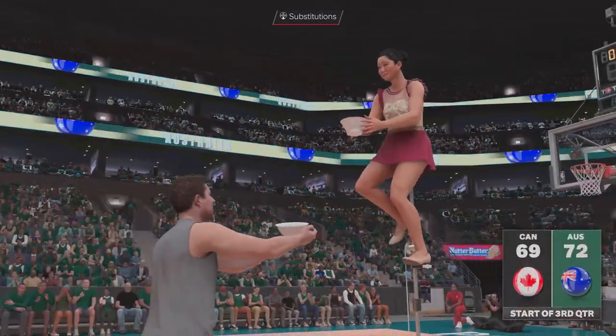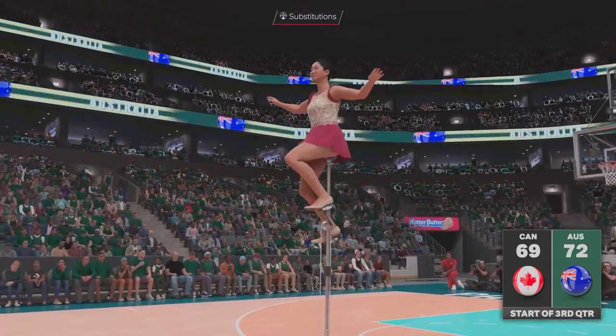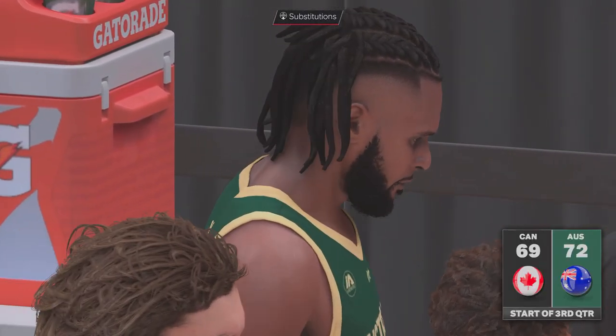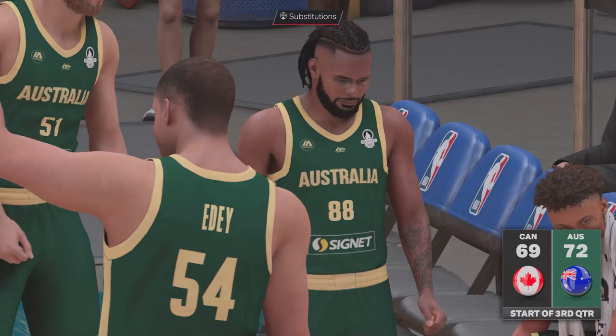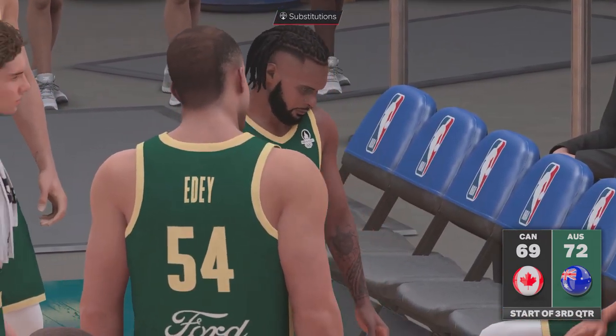For you, and if the next couple of quarters are similar to the first, this one could go down to the last possession. Nice game, great performance by Patrick Mills. He's hit shot after shot from deep. He's so locked in right now. Well, the break certainly didn't have a cooling effect on him at all. He's in a great rhythm, looking comfortable and confident.